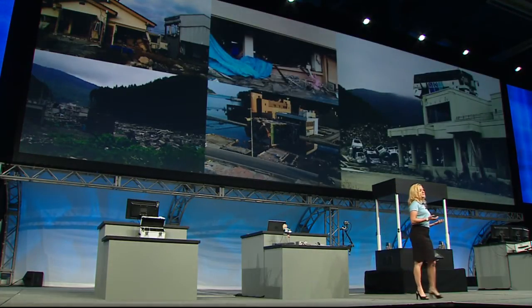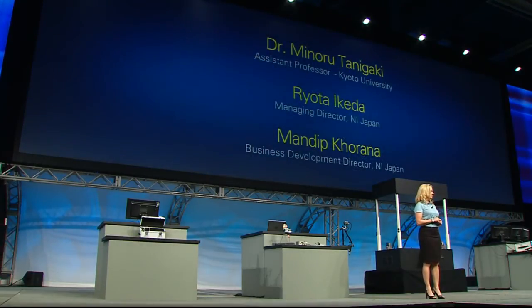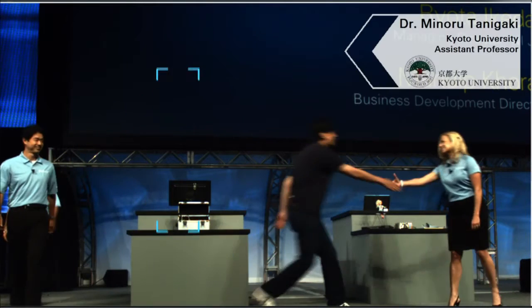But to share with all of us today how engineers see even a disaster like this through a different lens, I'm extremely honored to introduce to you Dr. Tanigaki of Kyoto University and my good friends from National Instruments Japan, Ryota and Mandeep. Dr. Tanigaki, nice to meet you. Welcome.